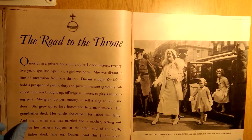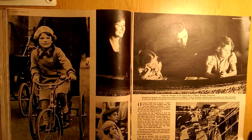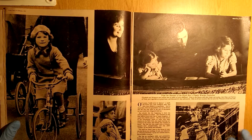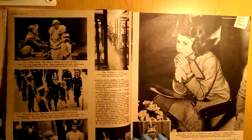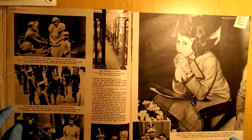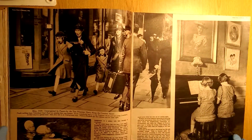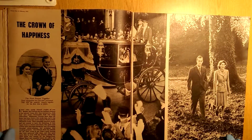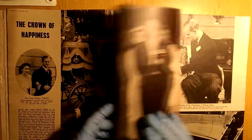Onto the main subject. This seems to be a printed magazine about the Queen, essentially. Growing up as a child, that is Queen Elizabeth. This is the current monarch of Great Britain. As a child, growing up, as the Princess Elizabeth in those days. As she grows older and meets Prince Philip.